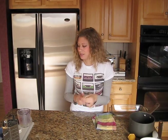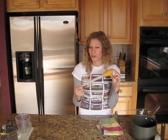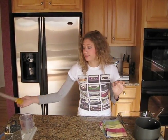Thermometer. Most important thing for when you're cooking meat. You always need to check your internal temperatures, because if you don't, people can get really sick. Baster is really important. Anytime you're cooking any sort of meat in the oven, you can get the liquid from the bottom of the pan, cover the top of it. You can also use it to get all the liquid out to make a gravy.